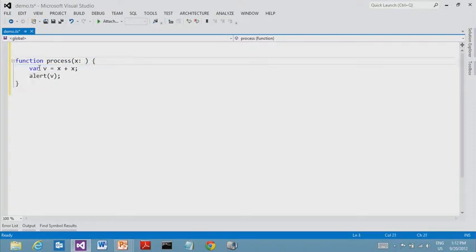Let's try one of the other primitive types like number. And now we see another error. Well, first of all, we actually see that when I add two X's, I get another X, and so we've inferred that V is of type number. And when we try to pass a number to alert, we get an error because if we look at what the prototype for alert is, it says that it needs to take a string.